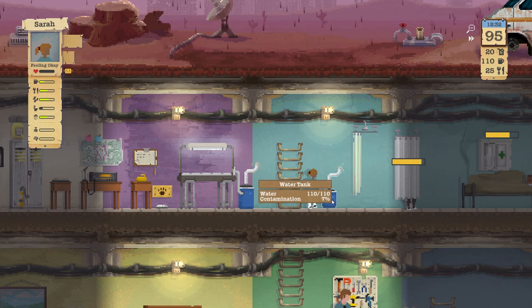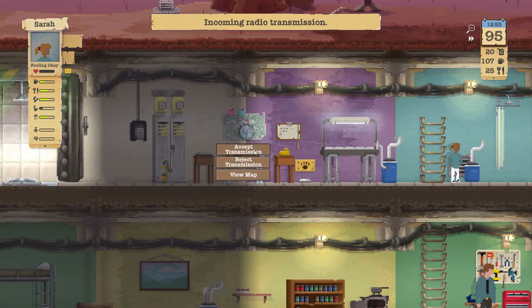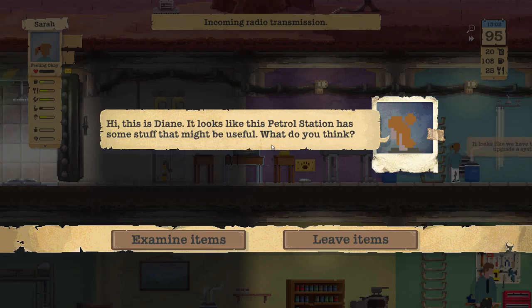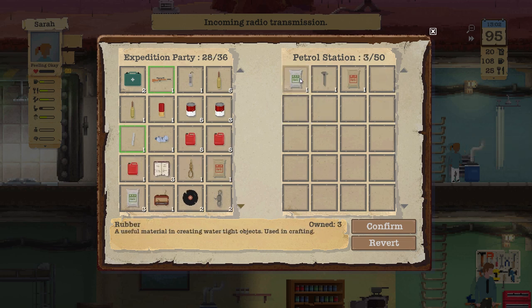But did it increase our... No, it did not increase our total water, but it looks like it might need water. Oh, is it gonna suck away some of our water, I wonder? It's a possibility. Oh, now we find rubber. At a petrol station, of all places.